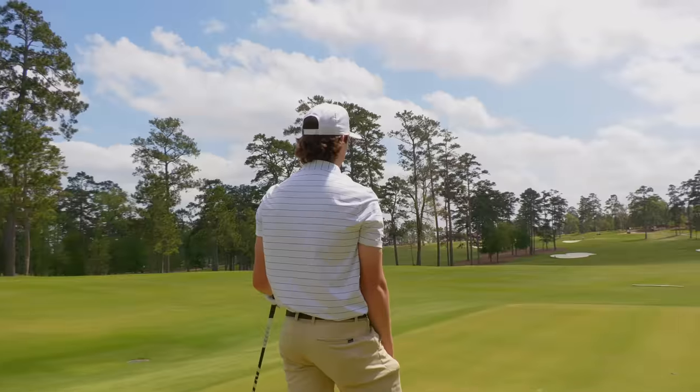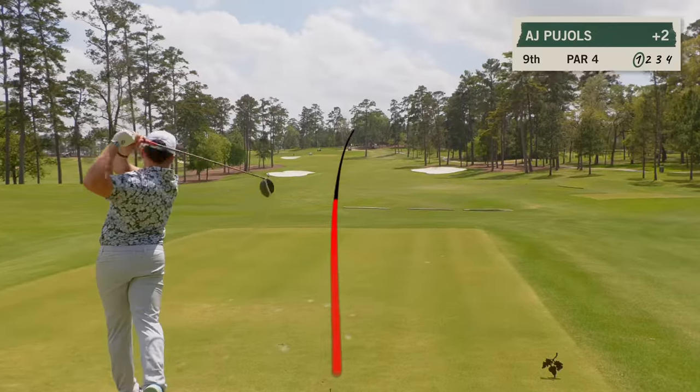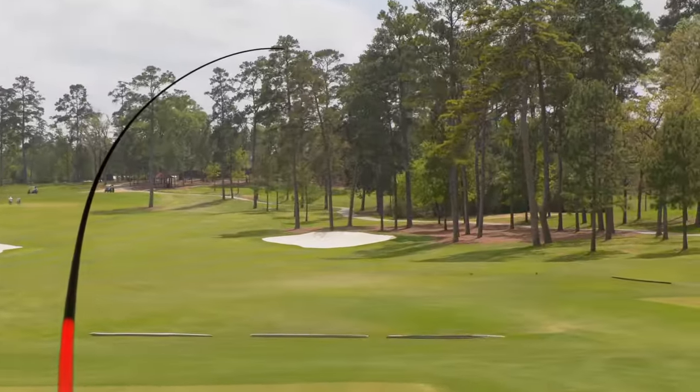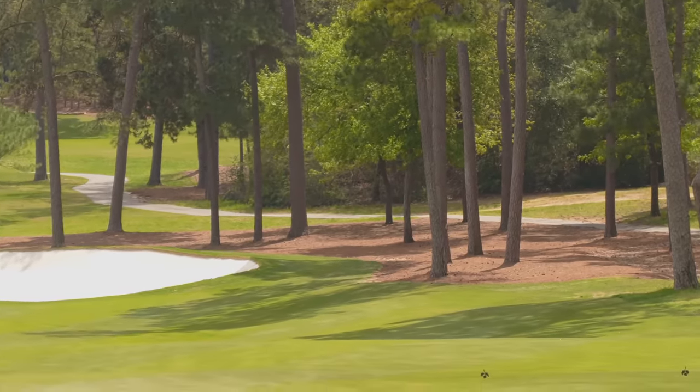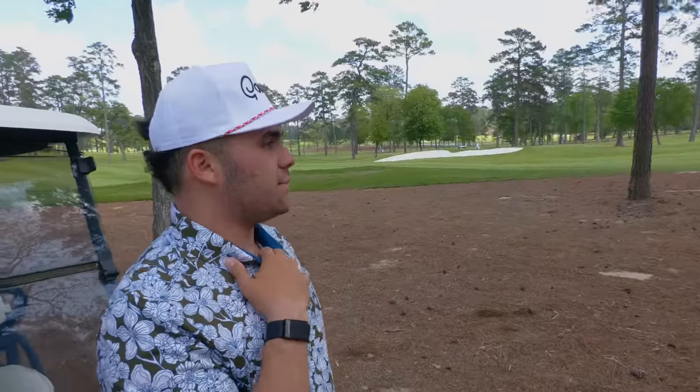That's dumb. That is right behind that tree, isn't it? Over the bunker? Oh no. One right, one left. How far do you have, AJ? I have 185 yards. Sorry, 581 yards. 185 up the hill into the wind.